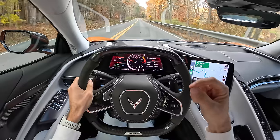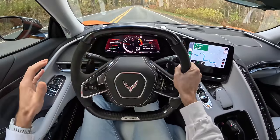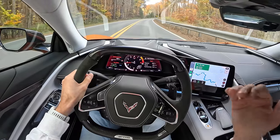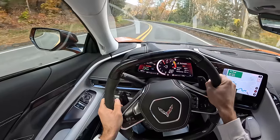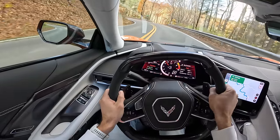The little crackles that it makes on the overrun and those shifts, it's so good because this doesn't feel like a burble tune, right? It's not giving me bum, bum, bum, bum. I'm not shooting napalm out the back, but it does give me just enough that it feels really organic and proper. Just like that.